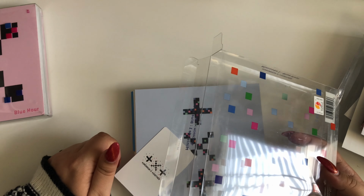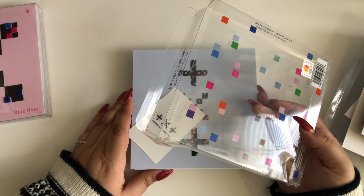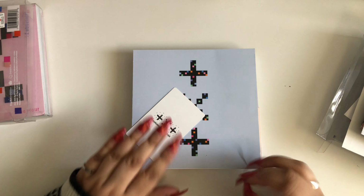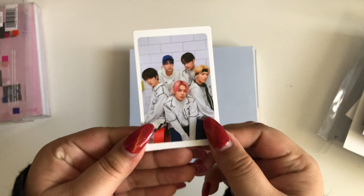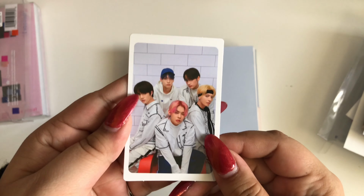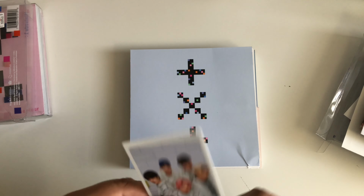Okay, I just realized that out of four albums, I've only pulled Hyunikai. Whoa, this is crazy though. Like, wow, what are the odds? Okay, so yeah, the cards are the same for the Target exclusive. So adorable, and they're really thick. Well, not thick, but they're kind of sturdy, so that's nice.